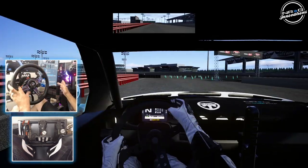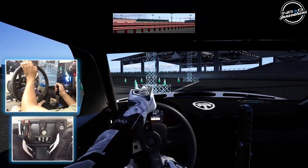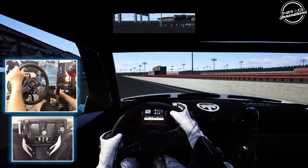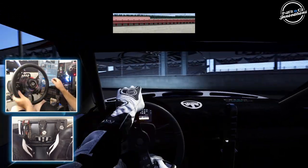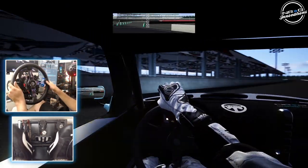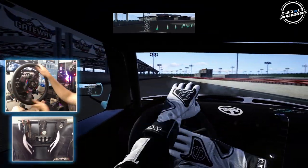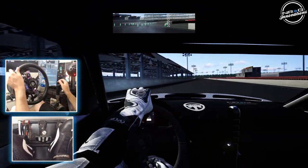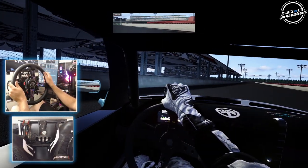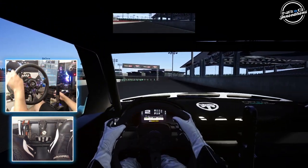Definitely a very difficult track to be 100% smooth. Like I said, this is a fresh tune and obviously a new build, new power and things like that that we are slightly getting used to. I need these tires up. Try not to pop the motor.